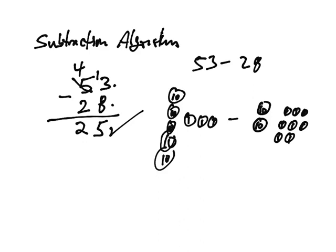Well, they can give the 2 dimes, no problem. But they can't give the 8 pennies because they only have 3. So you say, well, here's a bank, and anytime you want, you can trade a dime for 10 pennies. So then you take one of these dimes and you trade it for 10 pennies. 1, 2, 3, 4, 5, 6, 7, 8, 9, 10.